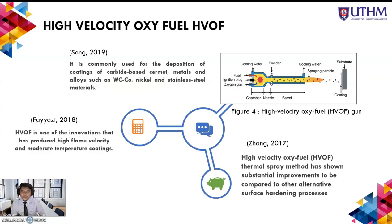For the high velocity oxygen fuel, we can see that Song 2019 is commonly used for the deposition of coatings of carbide based cermets, metals, and also alloys such as WC-Co, nickel, and also stainless steel. For Fayazi 2019, we can see the HVOF is one of the innovations that has produced high flame velocity and moderate temperature coating. For Zhang 2017, we can see the HVOF thermal spray method has shown substantial improvement compared to other alternative surface hardening processes. So we can see figure 4 is the HVOF gun.